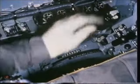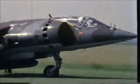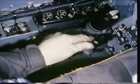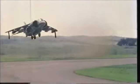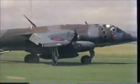Key to this ability is its unique Rolls-Royce Pegasus turbofan engine. This has four nozzles, which can be vectored or swiveled to suit the particular flight condition. They point downwards for vertical takeoff and landing, and backwards for normal flight. In practice, this uses up valuable fuel and severely limits useful payload. So pilots usually carry out a rolling takeoff and landing.